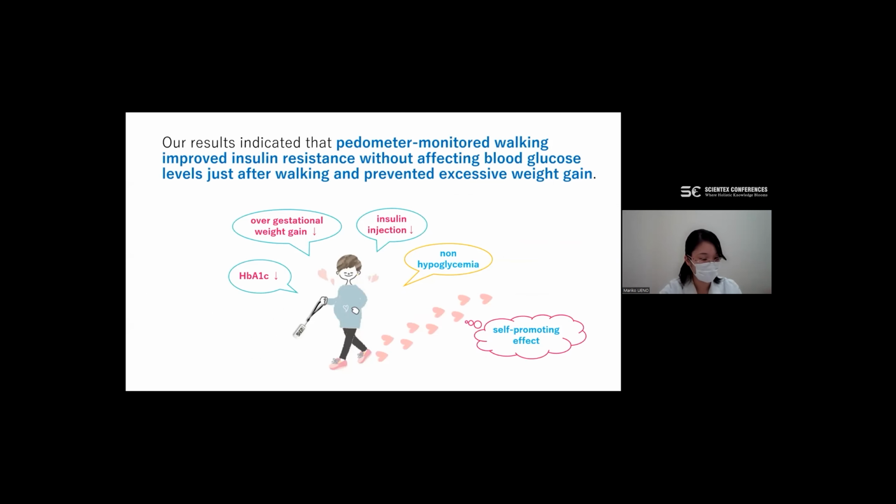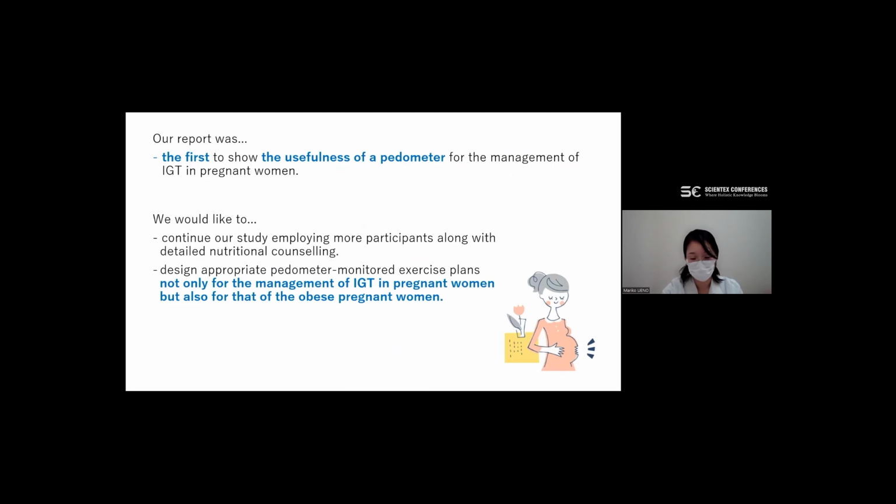Our results indicated that pedometer-monitored walking improved insulin resistance without affecting blood glucose levels just after walking and prevented excessive weight gain. In addition, wearing the pedometer may have a self-promoting effect for sustaining the exercise for the woman with IGT by noticing the improvement in the changes in the body weight and hemoglobin A1C levels in response to her steps walked. Our report was the first to show the usefulness of a pedometer for the management of IGT in pregnant women.